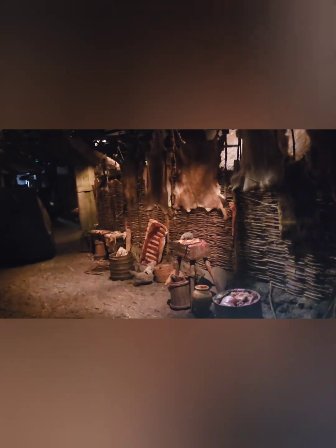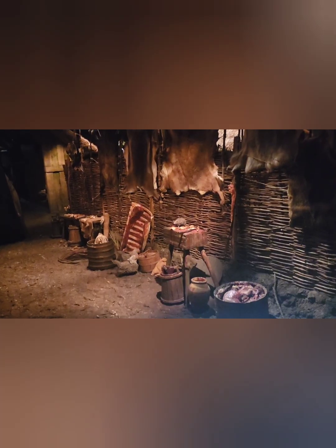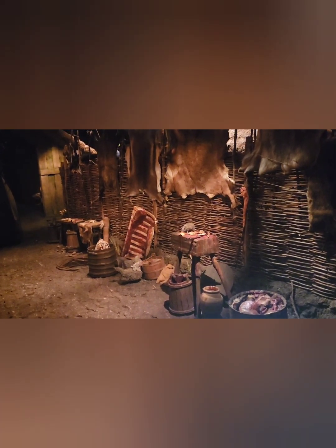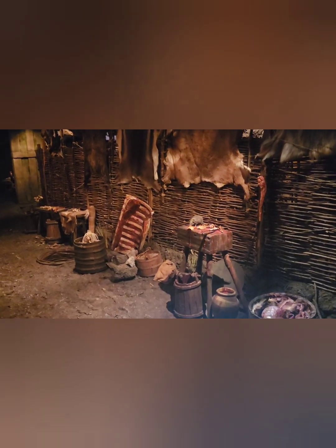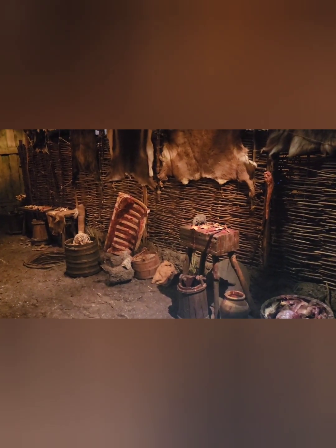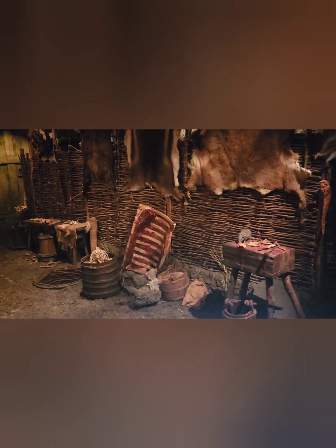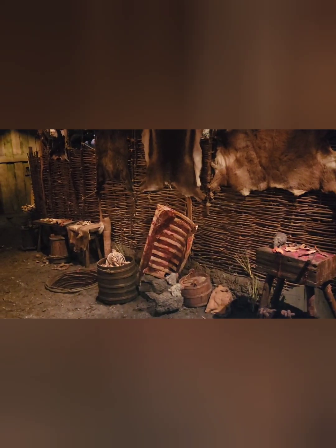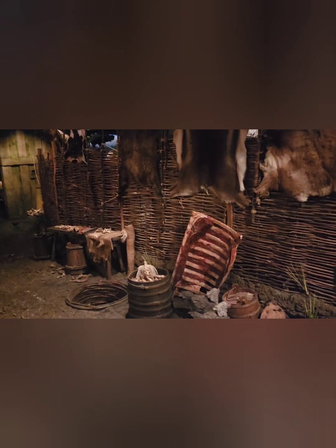Each property is separated from the next by woven wattled fences. We know from the 5 tons of animal bone found in the excavation that the people's diet was quite similar to ours, with lots of beef, pork and mutton, as well as poultry and fish. Supplying this food may have been one of the reasons for the major changes in the countryside we see around Jorvik at this time.